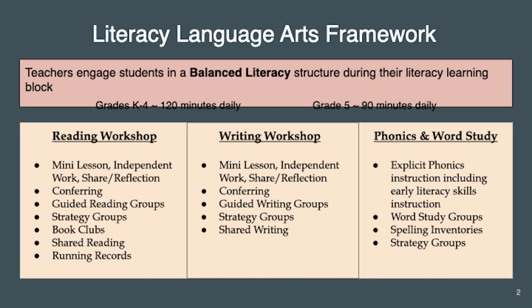So if we think about our framework, we follow a balanced literacy structure. And within that structure, we focus on three main components that sprinkle down into a lot of other smaller but very important components. So we use reading workshop for our reading, writing workshop for our writing focus, and then phonics and word study for our phonics, phonemic awareness, and word study type spelling opportunities.